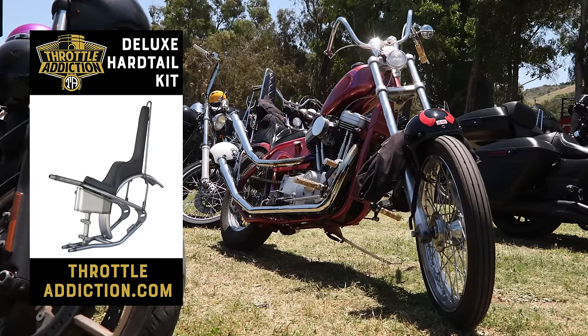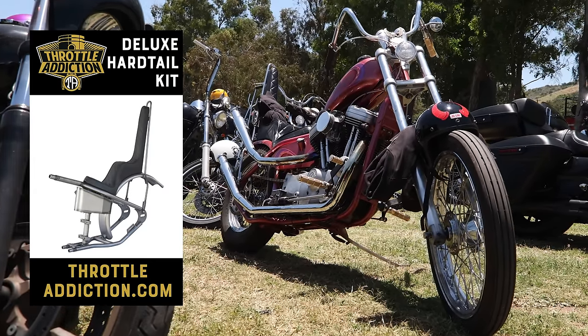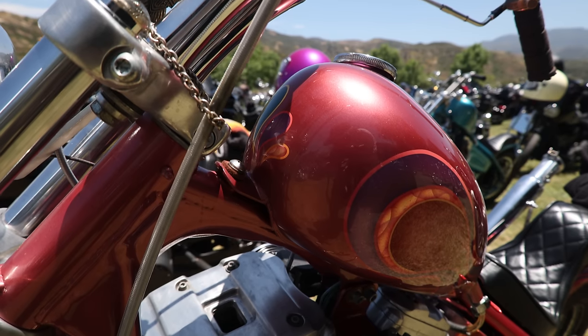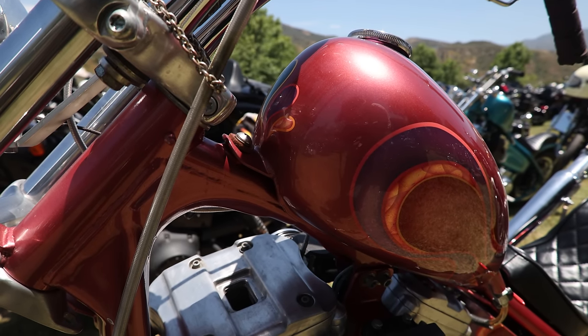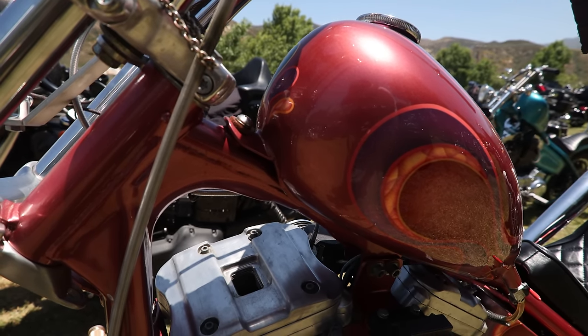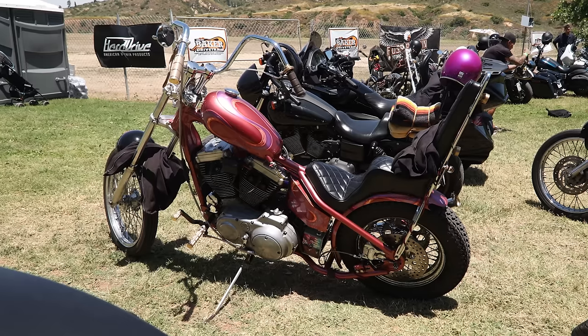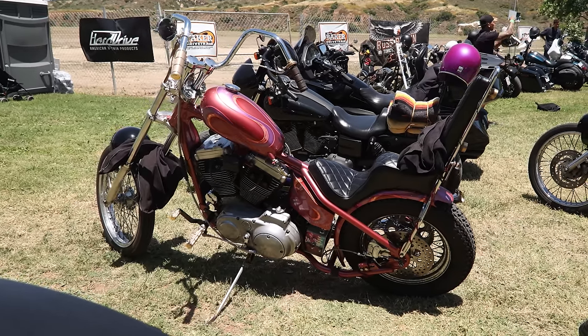Fender, sissy bar, seat, hardtail, yeah. The brake stay, it's a lot of parts, yeah. I feel like I got lucky and my wiring was right first time. Started right up, fired right up. Man, I love it. Yeah, I'm just sitting back reclining, enjoying the road.